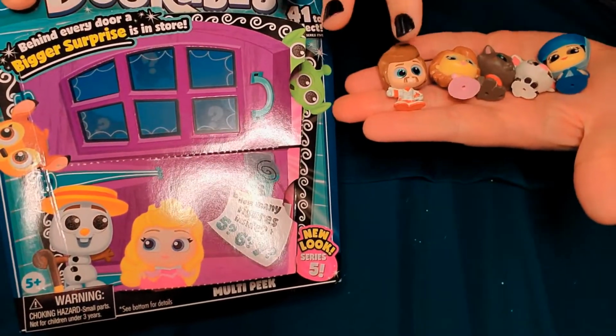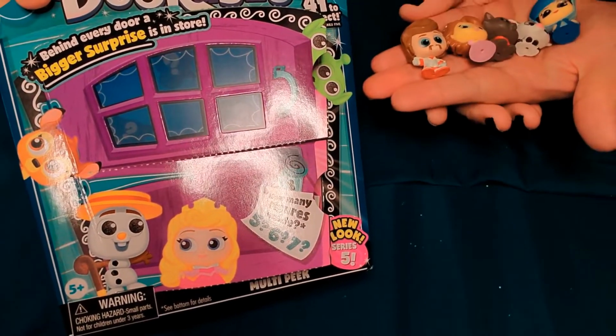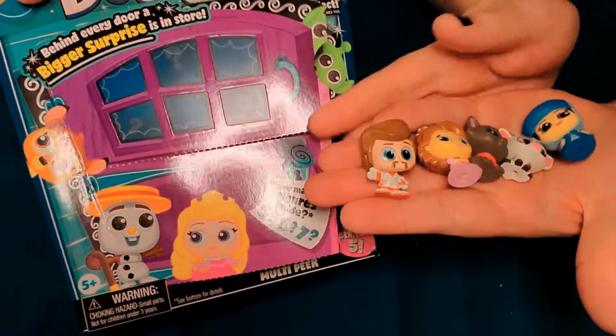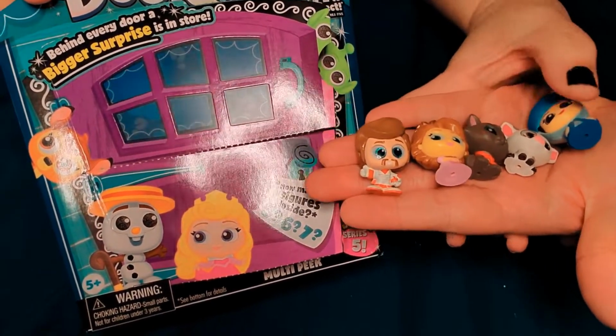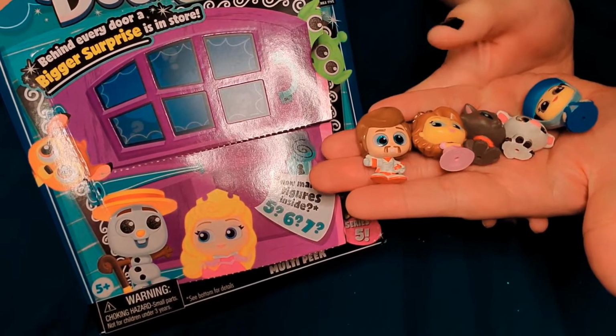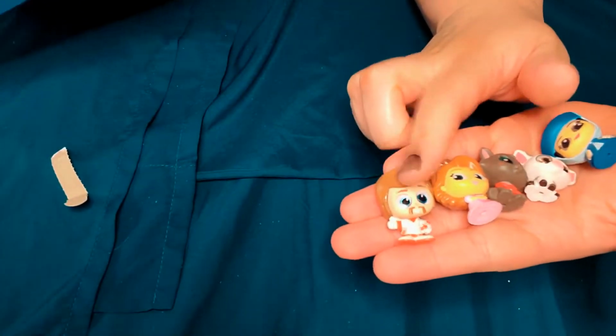Oh, heck yes. Like, I would buy these again. Yes, they were lots and lots of fun. I actually got them from Amazon. You can actually get this from Amazon. It was $10.99. So if you want to get them, your kids are going to love them. They're adorable. And yeah, they're collectibles.